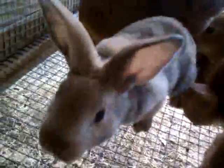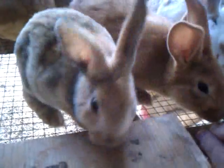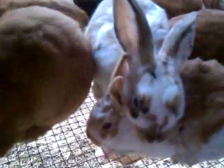This is her brother right here, which is a Harlequin. I doubt I keep him. I was going to keep him for my next herd buck, but I have to get away from reds. I need a black and white buck or a brown and white buck. And so I'll probably be selling him. But I'll be keeping both of these does.